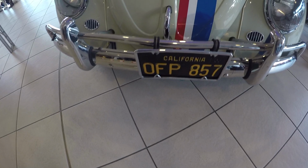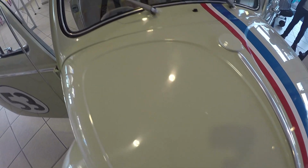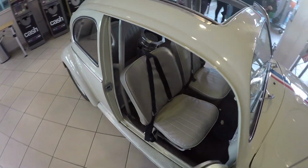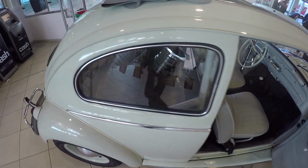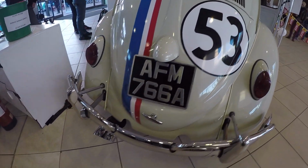So we're just walking around the show and we've just spotted probably one of the most iconic Volkswagen vehicles ever. From the boyhood dream, from driving kit to the self-driving car. It doesn't get any better. Also, from what I remember, it was the most unbeaten race car. I think it was one of the unbeaten race cars ever. So who needs a Ferrari when you've got Herbie? It doesn't get any more iconic.